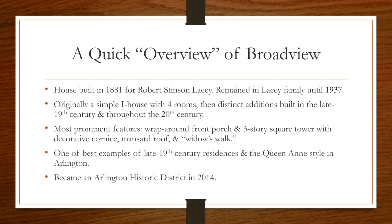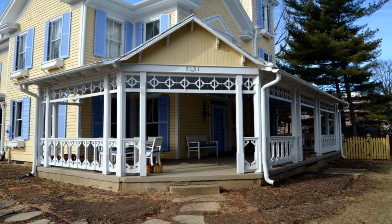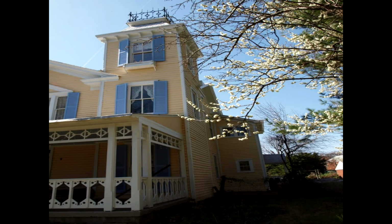It was built in 1881 for Robert Stinson Lacey and stayed within their family until 1937. As I mentioned, it originally contained only four rooms, but several different additions were added to the house over time as the needs and social status of the family allowed. The house has a beautiful stone foundation, original wood siding, a prominent three-story tower, and decorative gingerbread trim. The house itself retains a very high level of historic integrity.